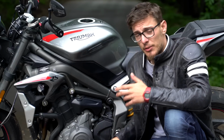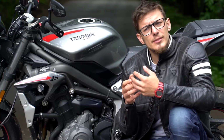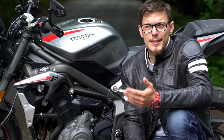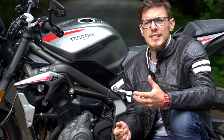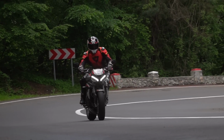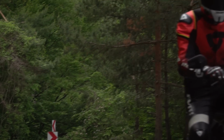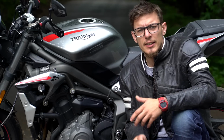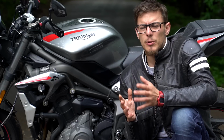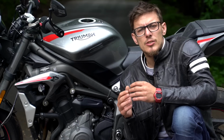This lever over here should be easy to press, but you have to make a huge effort to change the gears up, and this is pretty annoying because while you're riding on twisties, your legs are hanging off, and it's pretty hard to give some push over there. You have to concentrate, you have to stay focused on the shifting pattern, and this is not the kind of thing that I want to do while riding. I would have loved it to be a bit easier to switch the gears.